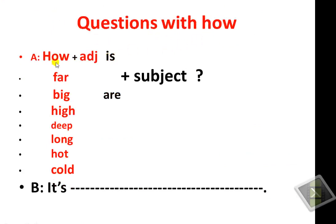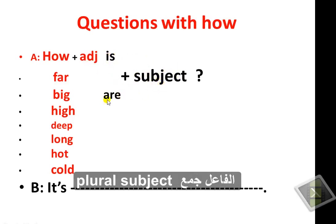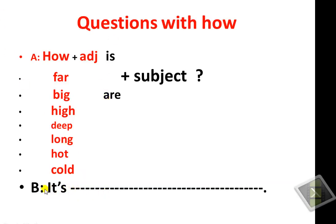Questions with how plus adjective: how far, how big, how high, how deep, how long, how hot, how cold. How, adjective, is or are, subject. Singular subject, is. Plural subject, two, three, four, are. Answer: it's. Plural, they are. Most of the time, it's.